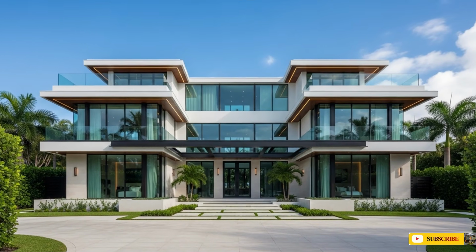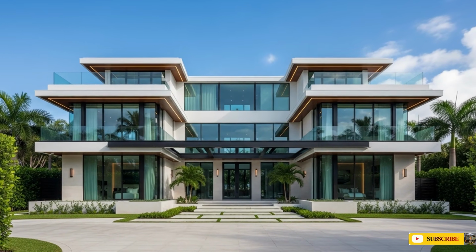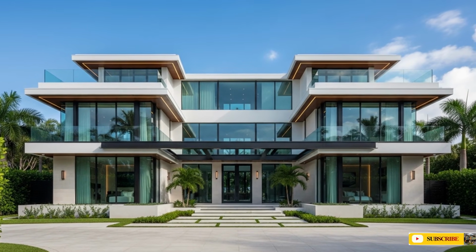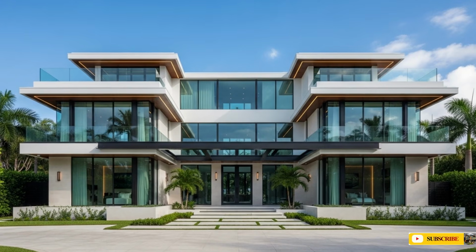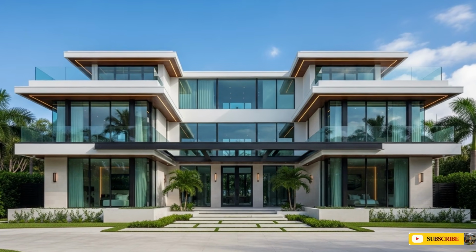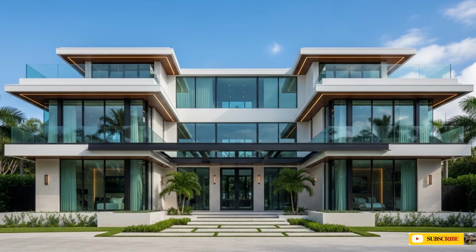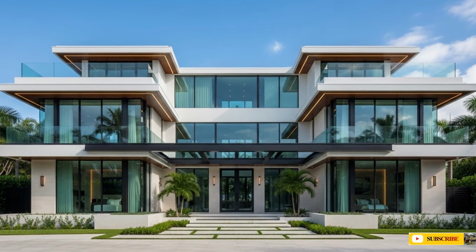The modern home was built in 2019, but the owner wasn't just building a mansion. They were building a statement. The listing agent said it plainly. This home is not a spec house. It was built for the owner with no expense spared. And we're about to find out exactly what no expense spared looks like.